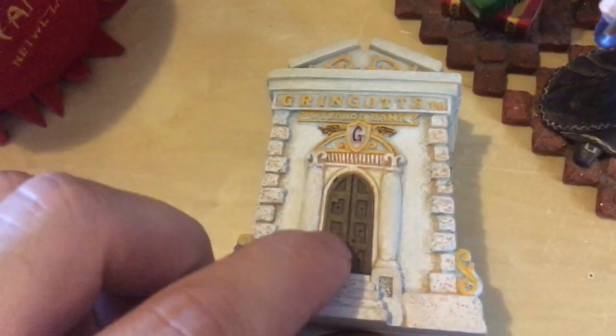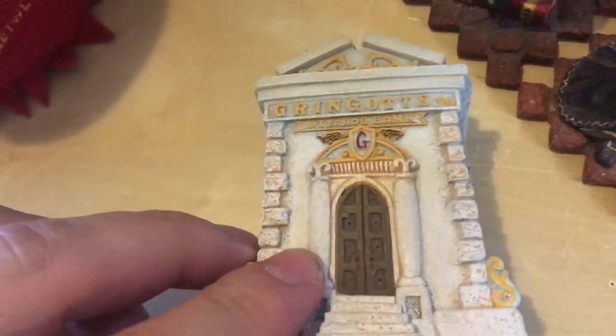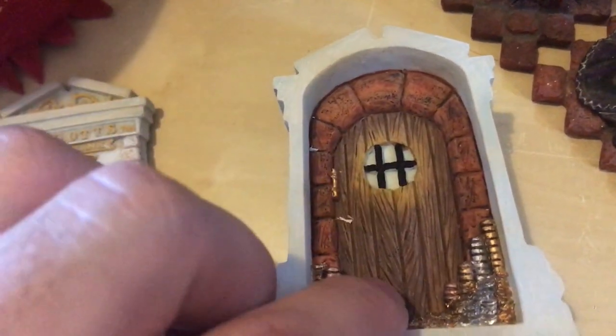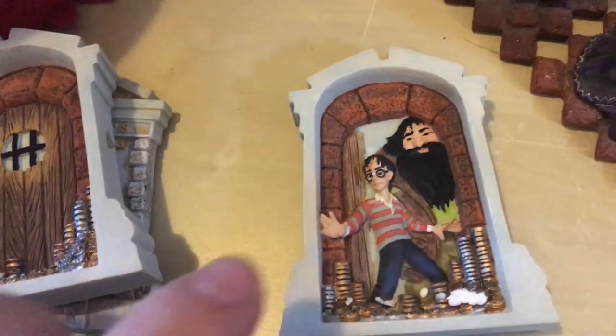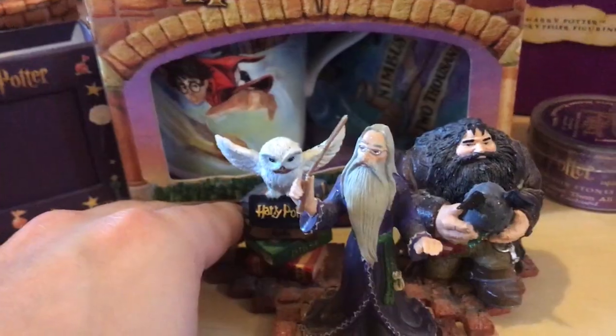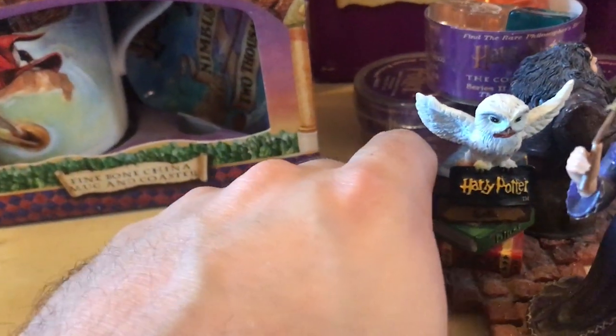Whoa! Let's have a look. Gringotts Bank. Knock, knock, knock. Let me in. Oh, hello. Lots of cash. Do I have the key? Yes, I do. Hey, thieves! What the hell are you doing in there? Yeah, there you go. If we move these unboxed rejects out of the way, just stay out of it.